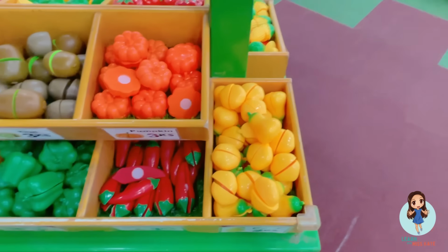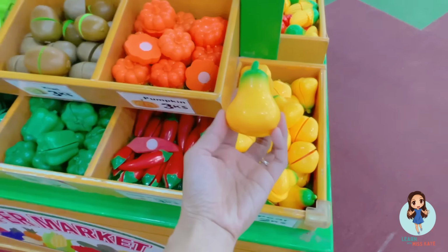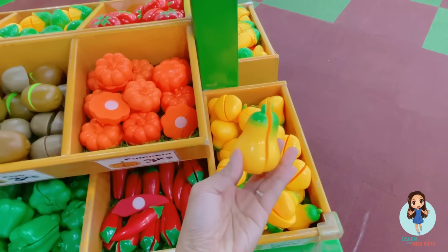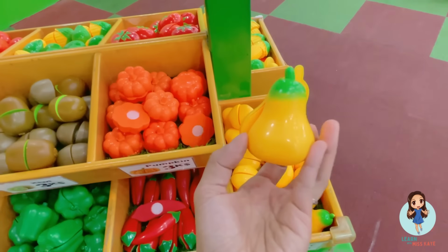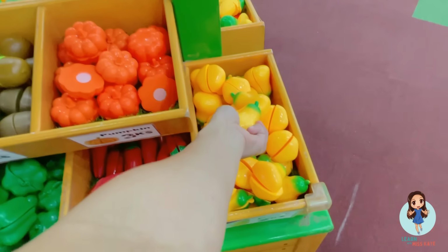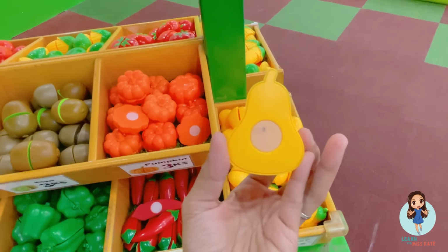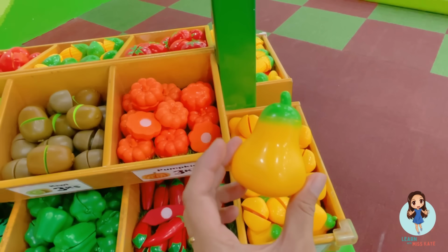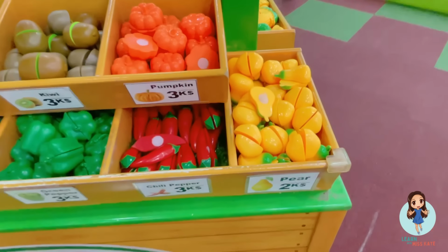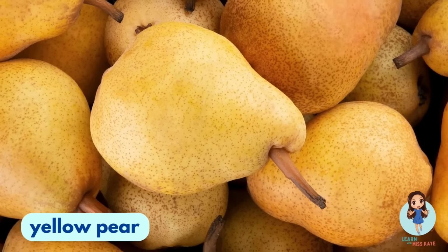Let's brighten up our plates with some yellow pears. Pears are packed with fiber, which helps keep our digestion on track, so it makes our tummy feel good. Plus, they're sweet and juicy, a perfect snack anytime. This is a yellow pear.